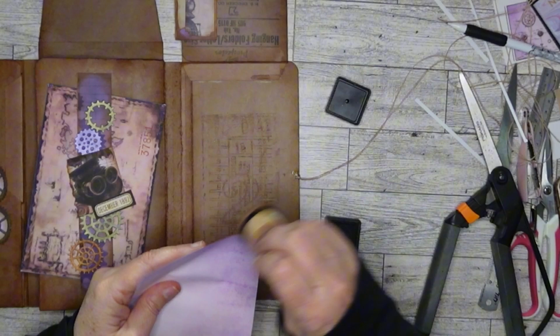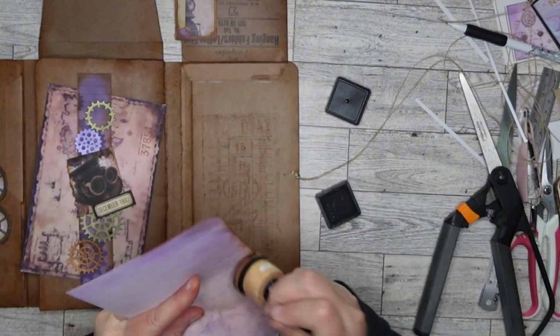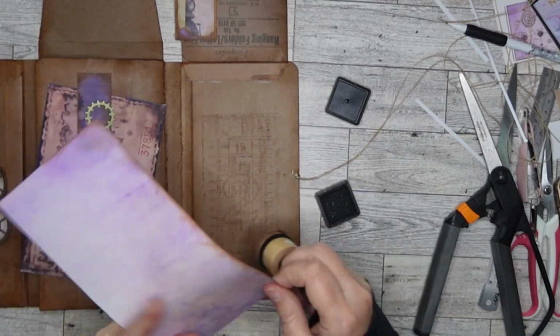To actually attach the folder to the folio, I covered the inside of the front cover flap with another one of Cheryl's journal pages.